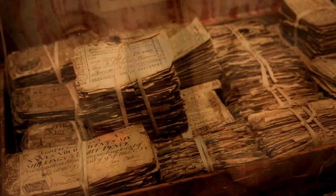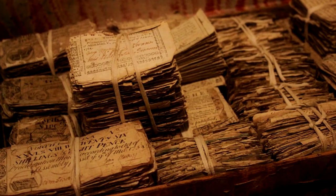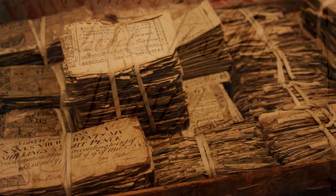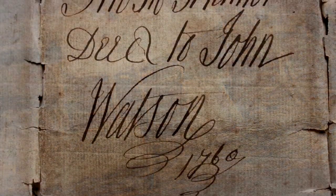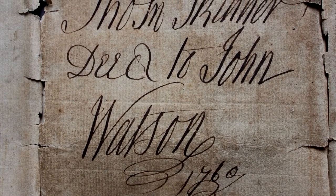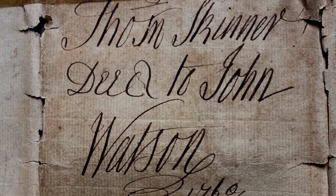John Watson accumulates capital. In lieu of just locking it up in his strongbox, Watson becomes a moneylender on security, just like a private banker. Watson loans the excess of his revenue to those who want it, requiring asset security such as deeded land. In 1760, this deed is conveyed from Thomas Skinner to John Watson.